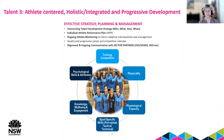It's about quality and progressive camps and the marrying of competition calendars, but also importantly, it's about sector collaboration with SSOs, NSWIS, NSO for the betterment of that athlete. It's also about effective coaching practice, and I'll cover a few tips in a minute in regards to that, what you can consider. Your role is about equipping these pre-elite athletes, supporting them and really empowering them, getting them ready for their next progressive steps up the pathway and their experiences and opportunities.